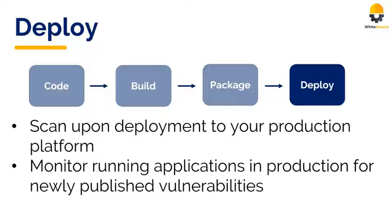And the last part is the deploy part. So you scan upon deployment to the production platform. And that means that whether you're deploying to a virtual machine, or to a container image, or to a container orchestration platform like Kubernetes or Rancher or anything like that, it's really important to also test for vulnerabilities at the deploy stage. And there are various ways you can do that. You can use some free tool that does it before you deploy to production, or for example, you can use something inside your deployment platform. So for example, you can deploy a pod within Kubernetes that keeps on scanning for vulnerabilities and makes sure that there are no vulnerabilities once you deploy to production.